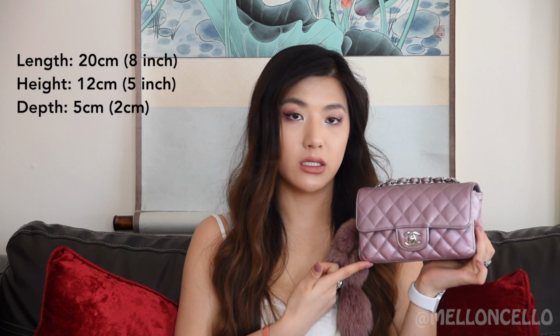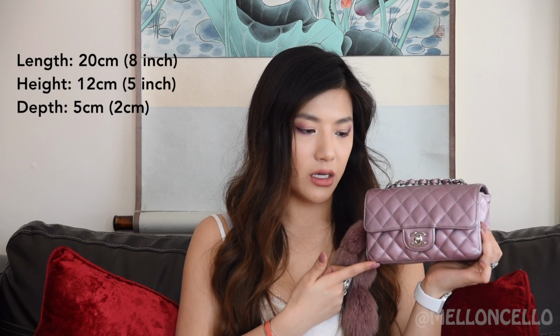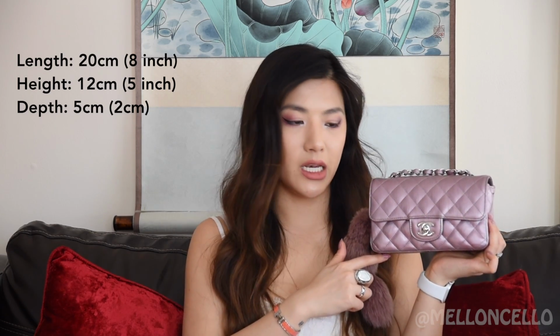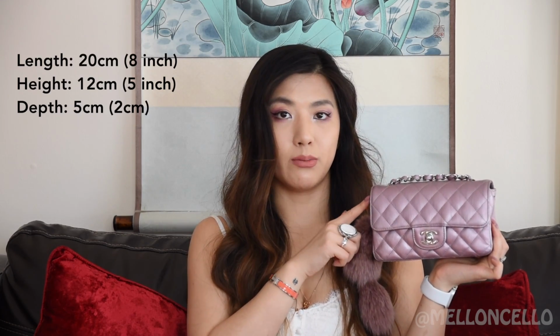So this bag has the following measurements. In centimeters, we have 20 centimeters for the base, 13 across the top, and then 5 centimeters for the depth. And in inches, that is 8 inches by 5 inches by 2 inches. Those are the specs on the bag. Let me take you for a little tour inside and out.